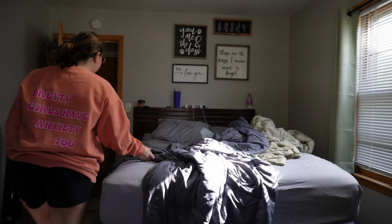It may not look perfect to you, but it looks perfect to me because we're just gonna sleep in it again tonight, and I don't believe in fully making the bed because you're just gonna sleep in it again. And Cole and I use 2 separate blankets because we like our own space and our own blankets. So I think the bedroom for now is done, so let's go downstairs and pop the laundry in.